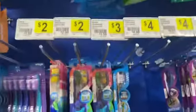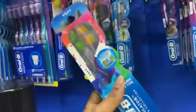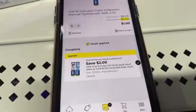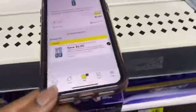Then we're going to pick up this $3 toothbrush right here. We're going to use this coupon right here for $2, making it $1. So this is a mixture of digital coupons with paper coupons. We're going to put this in the cart.